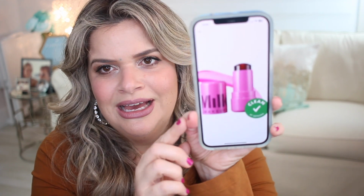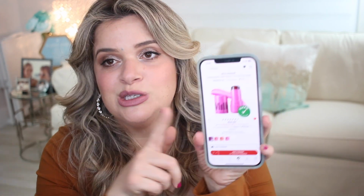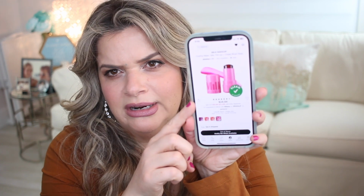And that is the Milk Makeup cooling water jelly lip tint and cheek blush stain. It looks like this. These have become so viral. They're supposed to be so good, these Milk Makeup ones. The color that I've been having my eye on is the Splash and the Berry Plum, and that is the one that just came back in stock. Also the Poppy Pink seems to be pretty, which is this one right here. That's another color, but I always tend to go towards the berry pinky purple colors.